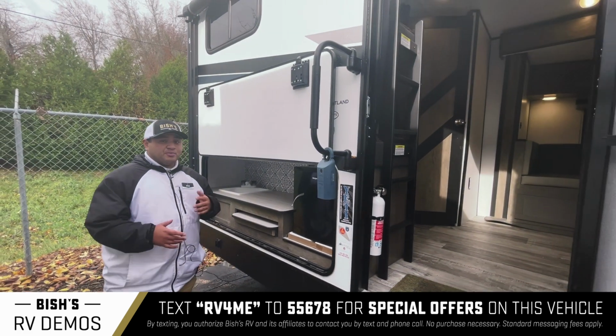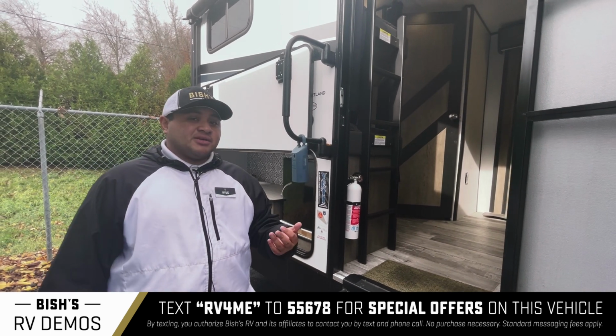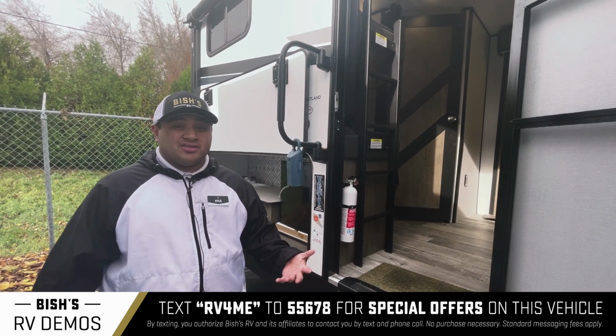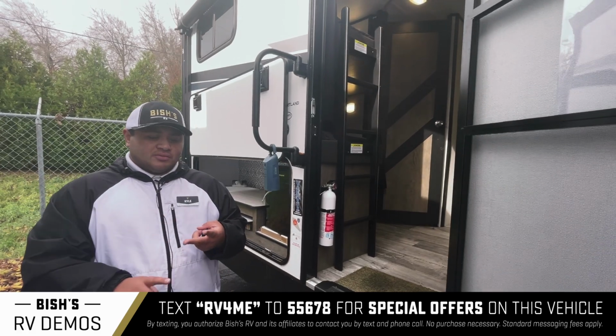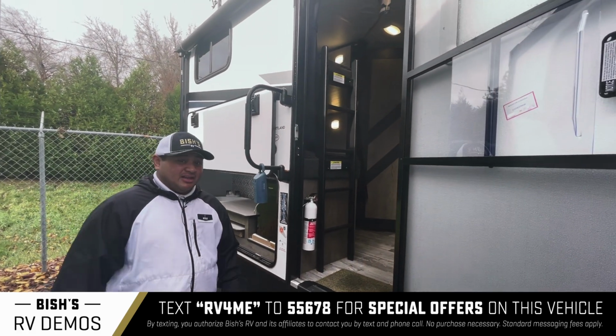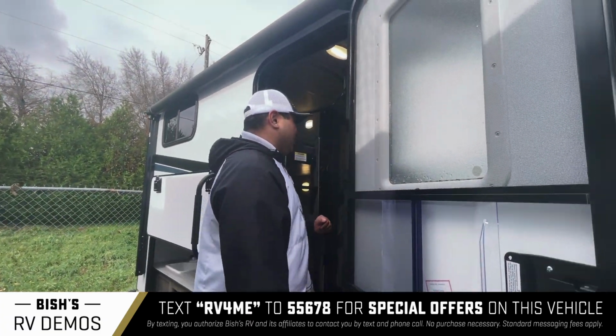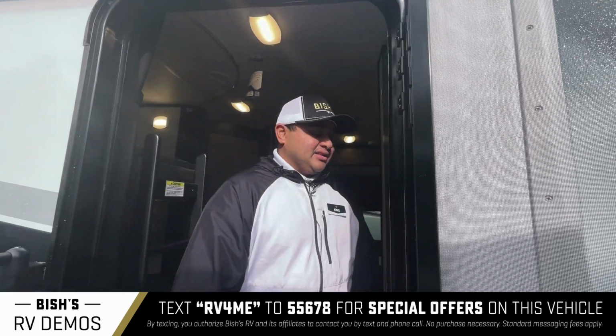This rig is equipped with Azdel, which is essentially a composite panel that keeps your rig from water damage. So like mold, rot, decay, anything like that, and more importantly, delamination. So this rig has that. It's already enough to tell you why you should get this.